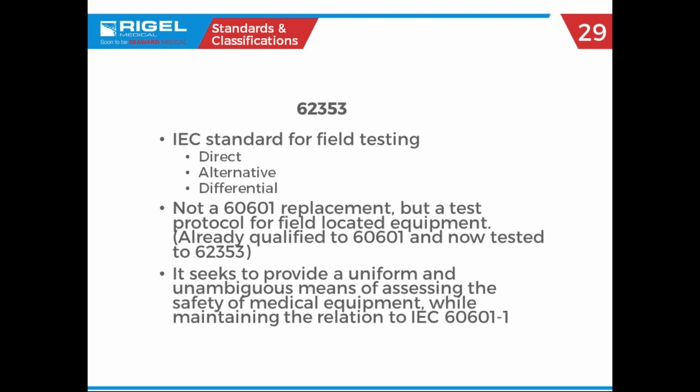Alternative says connect your hot and neutral wires coming into the unit and look at what the leakage current would be at lower voltages. And then differential is defined as pretty much think of a current transformer on your hot wire, a current transformer on your neutral wire. The difference between those two, by definition, then, is leakage current. So a little simpler, easier, safer testing for you as a biomed doing some of those tests as opposed to direct, because when you're doing direct tests, you could come into contact with potentially dangerous potentials and leakage currents.